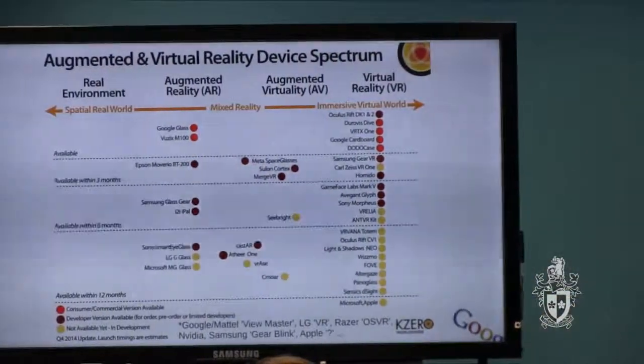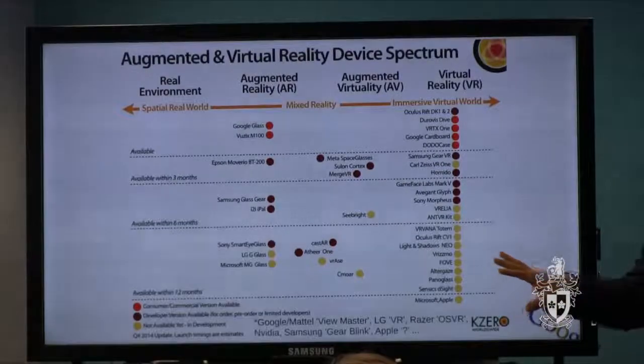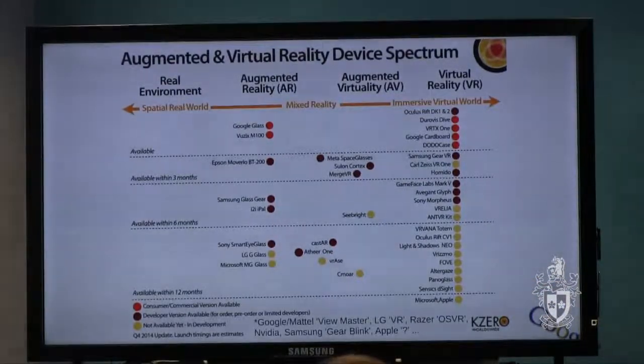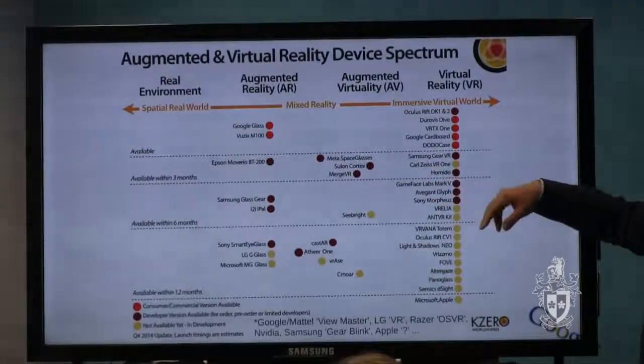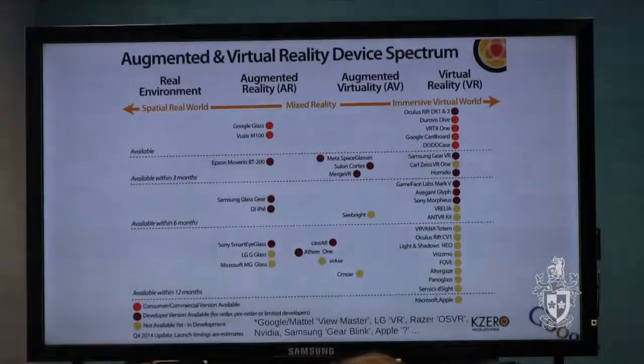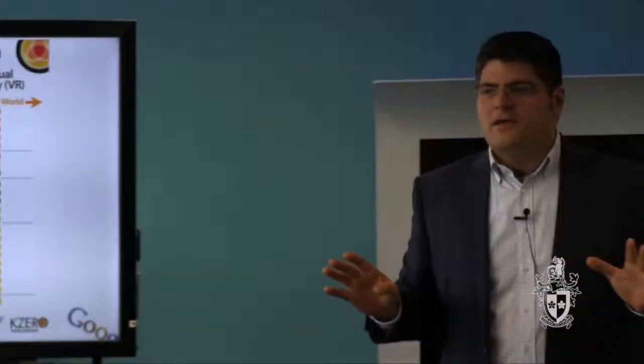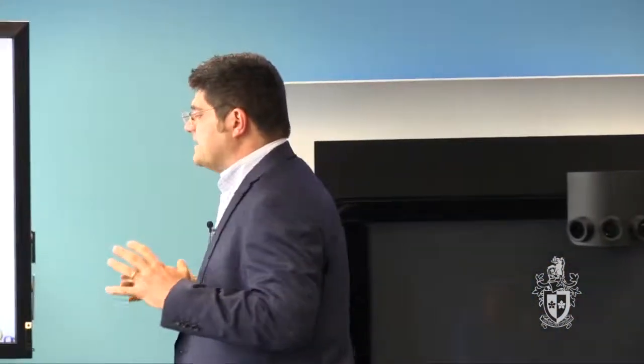Aside from the Facebooks and the Samsungs and the Microsofts and the Googles of the world, there's a whole zoo of other ones there that are looking to capitalize on the same wave. You see here, Samsung Gear VR is here. Carl Zeiss is doing something here. German company Dorovis Dive. The Fove does eye tracking, for example. Altergaze, Vervana. You start to lose track, really. But there's several dozen headsets either in the pipeline or already available that you can do either augmented or virtual reality experiences with.